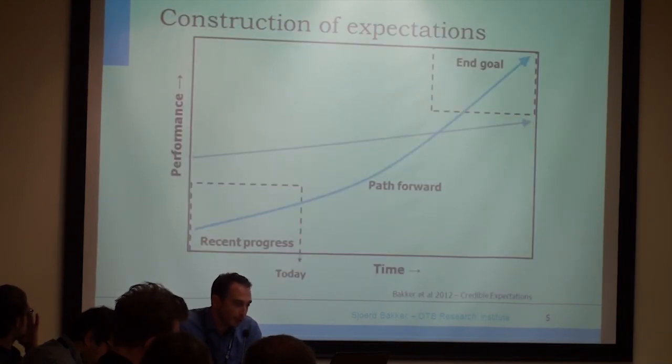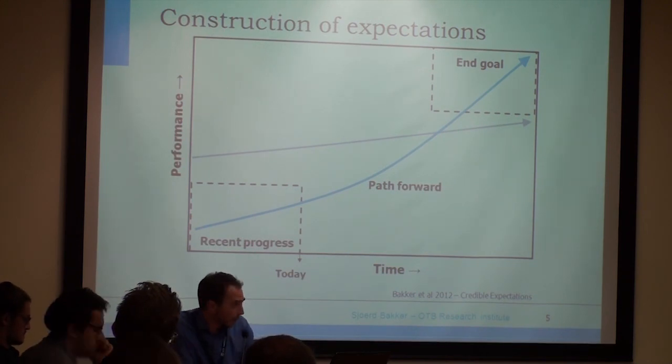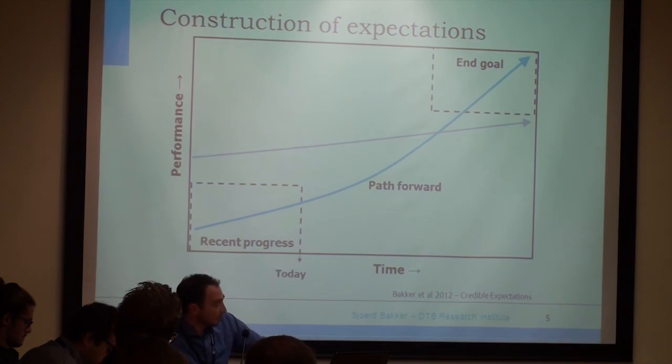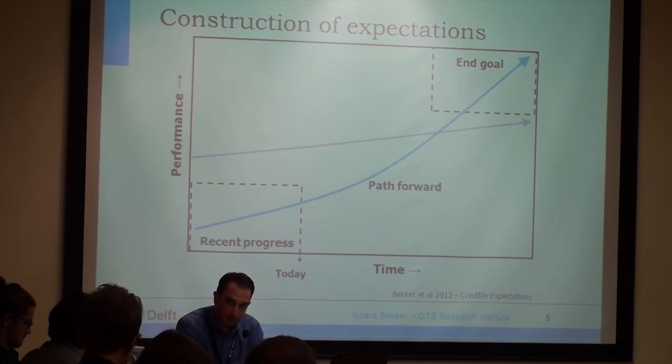In early work, in my PhD thesis, I also looked at expectations and the competition between different technological options on the basis of storytelling and the basis of expectations. And came up with this sort of stylized representation of a perfect expectation. It consists basically of three elements.